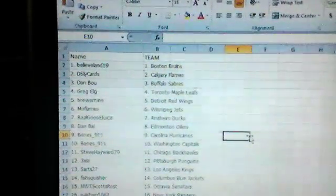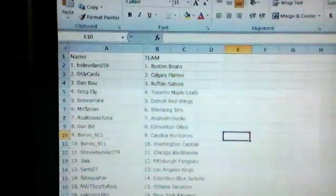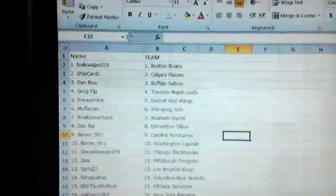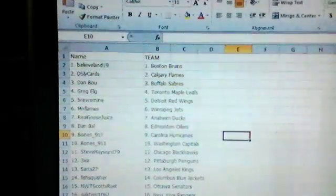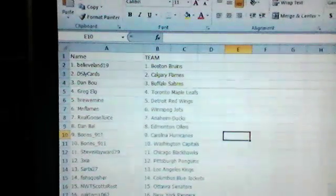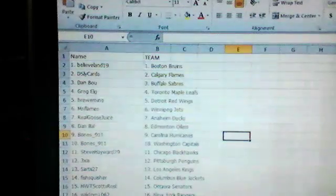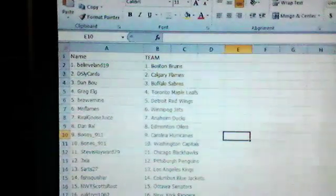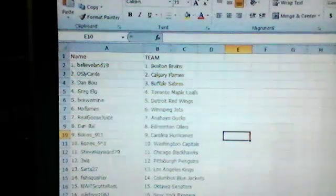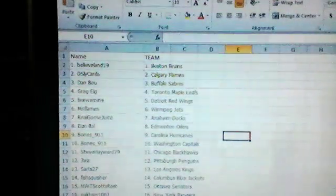It is Believeland. You have the Boston Bruins. D Sly Cards, you have the Calgary Flames. Dan Boo, you have the Buffalo Sabres. Greg ELG, you have the Toronto Maple Leafs. Brewer 9, you have the Detroit Red Wings. MN Flames, you have the Winnipeg Jets. Real Goose Juice, you have the Anaheim Ducks. Dan BAL, you have the Edmonton Oilers.